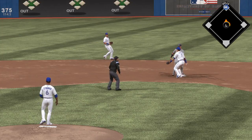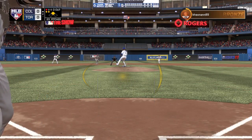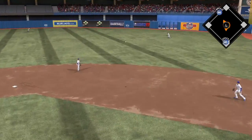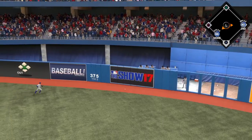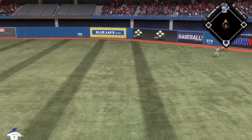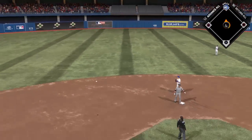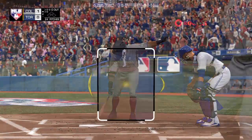Spin and a throw back to second, but he is in there as they can't get him at second. Shot toward right center. And Reynolds ought to wind up with extra bases here as this ball's into the alley. And the run scores to give the Rockies an early 1-0 lead. And he will pull into second with an RBI double.